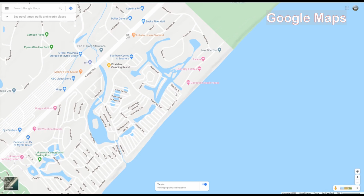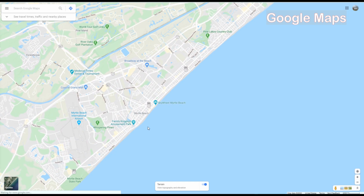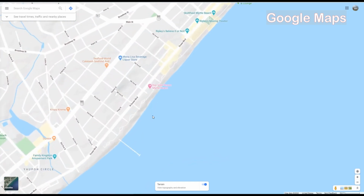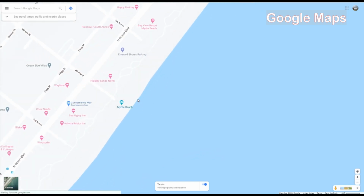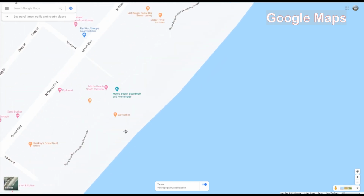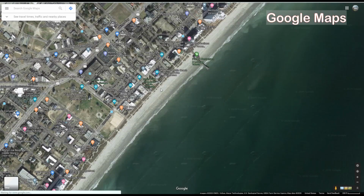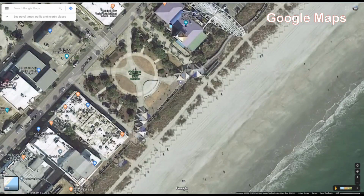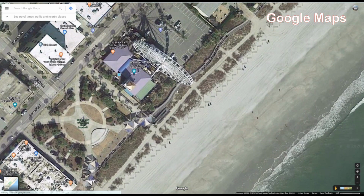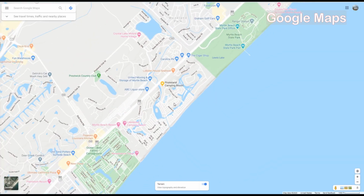So, anyway, some other cool stuff to do in the area is the boardwalk and promenade. That's about 8 minutes up the road. Also, about 10 minutes up the road is Broadway at the Beach. There's tons of stores and restaurants. Also, they have a Ripley's Aquarium there. This will definitely remind you of the island in Pigeon Forge.